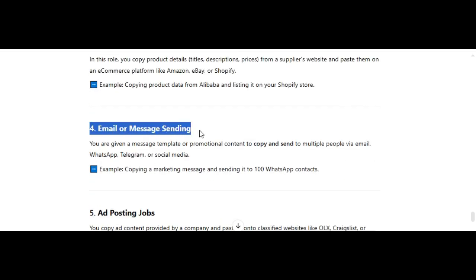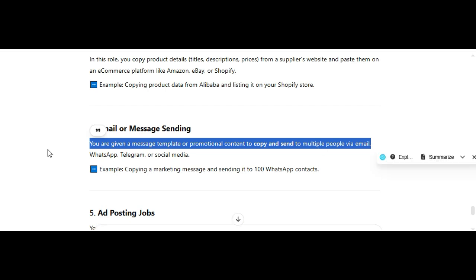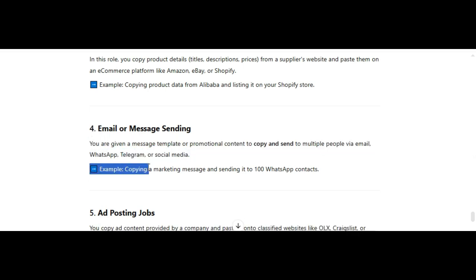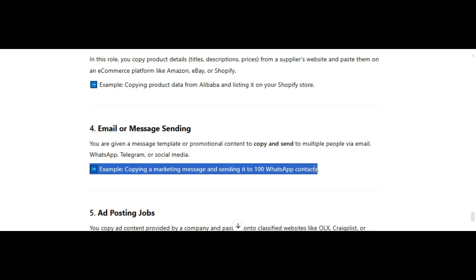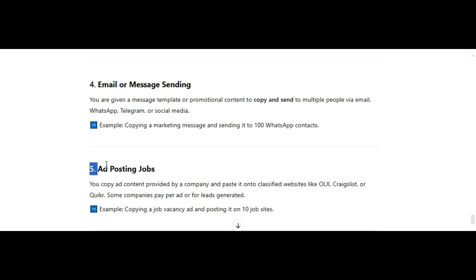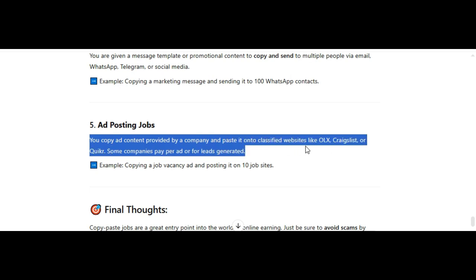Third is product listing jobs. Here, your task is to copy product information, titles, descriptions, prices, and images from a source like a supplier website and paste it into an online store platform like Shopify, WooCommerce, or Amazon. Accuracy is important because customers rely on this data. It's ideal for virtual assistants or freelancers helping e-commerce sellers. Some listings may need minor editing or keyword optimization.